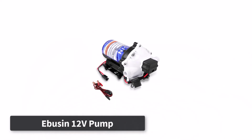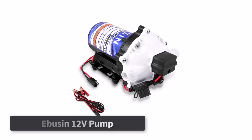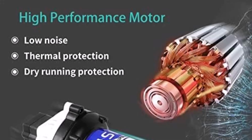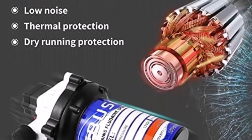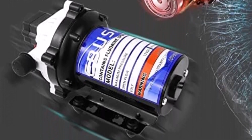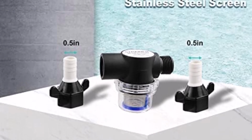Number 4. Ebusin 12V Pump. The Ebusin 12V pump delivers impressive flow and pressure performance, capable of reaching up to 5.5 GPM and 60 psi. It's a high-capacity pump suited for applications requiring fast, efficient water delivery, including RV systems, sprayers, and fluid transfer tasks. Notable for its self-priming capability up to 10 feet, it offers flexible installation options and dependable suction. The 6-foot 20A power cord included with the pump enables straightforward, out-of-the-box use, enhancing convenience.